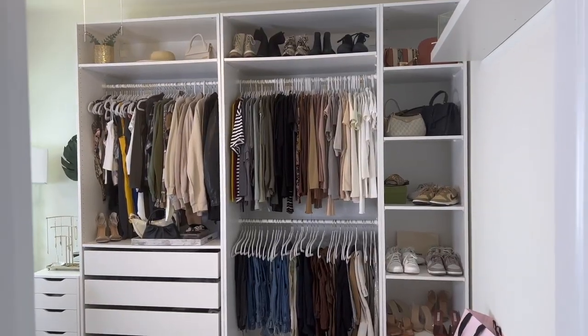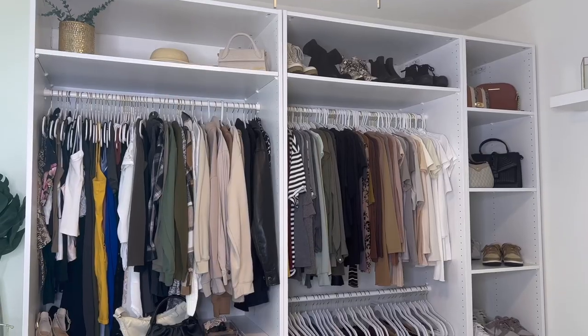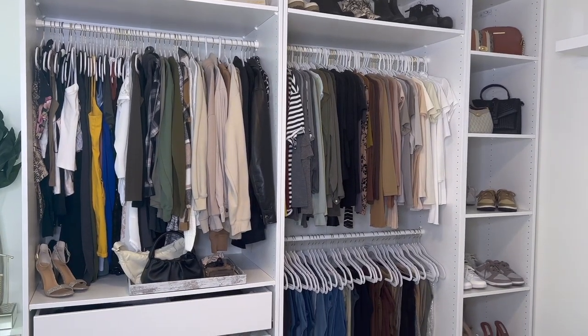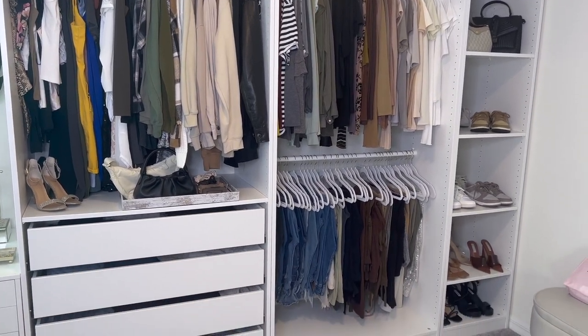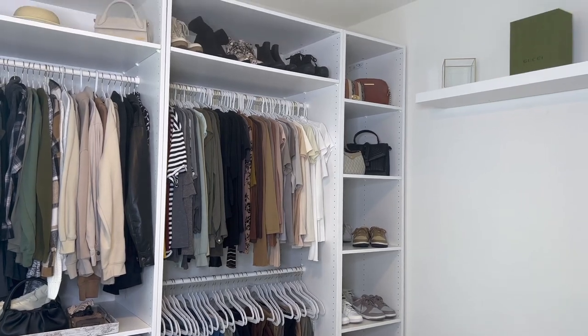Okay, so I'm gonna show you everything in my room, but let's start with the IKEA wardrobe system. I haven't finished decorating it or organizing it at all, so if you guys have any ideas on how to make it look better or any cute decoration ideas, please do let me know.